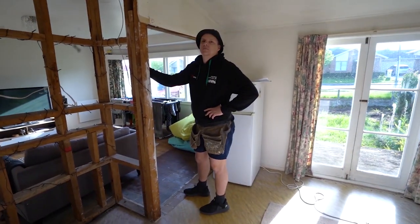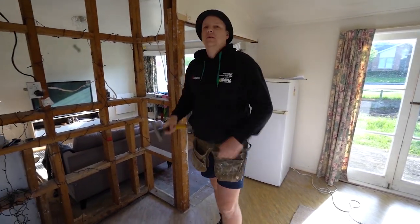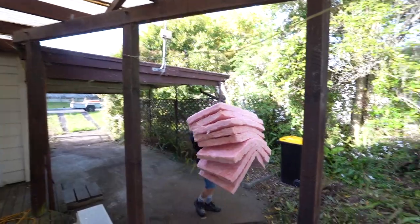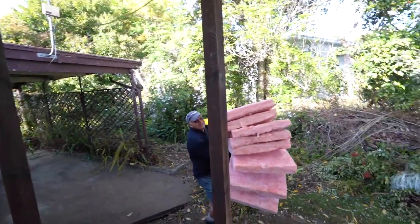So this used to be the kitchen cupboard. So, yeah. Yeah. The man himself. Batman!